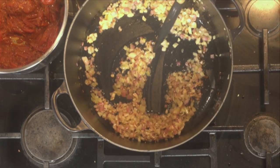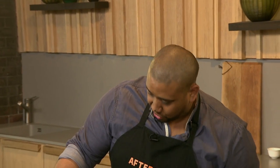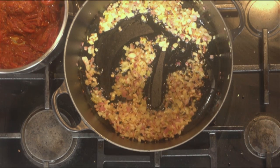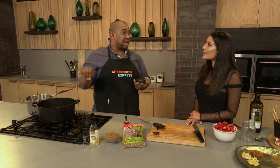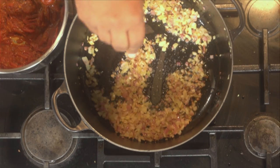I've got some onions in some olive oil, and it's slowly cooking away. A good tip is to add some salt to your onions while that happens. It draws a natural liquid out of it, so it cooks perfectly soft, but it doesn't brown too much, which is what you want.